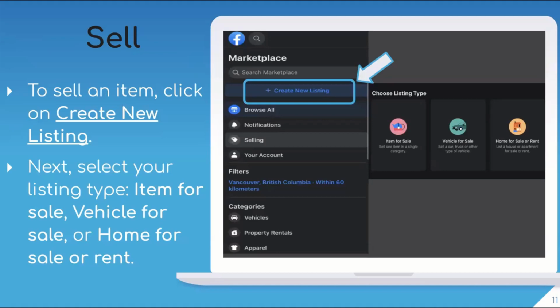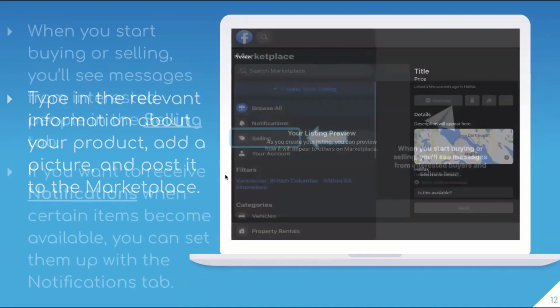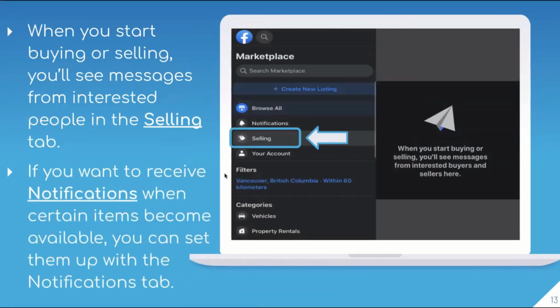To sell an item though, you need to click on Create New Listing. Then you need to select your listing type, either an item for sale, a vehicle for sale, or a home for sale or rent. Then you type in the relevant information about your product, add a picture, and post it to the marketplace. Super simple. When you start buying or selling, you'll see messages from interested people in the Selling tab right here. If you want to receive notifications when certain items become available, you can set them up with the Notifications tab, which again is super easy.